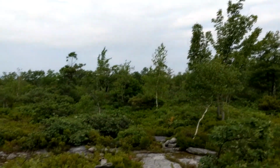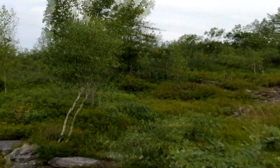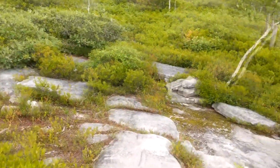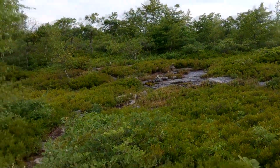Thought you could see the whole valley from here, but I could be wrong. Maybe this isn't the spot I was thinking of. So you can see that there's another cairn right there, and if you look up there, there's one right there. So we'll continue. There's a big cairn right there.